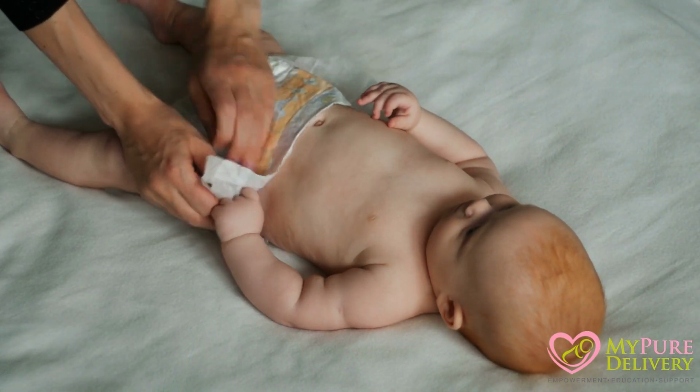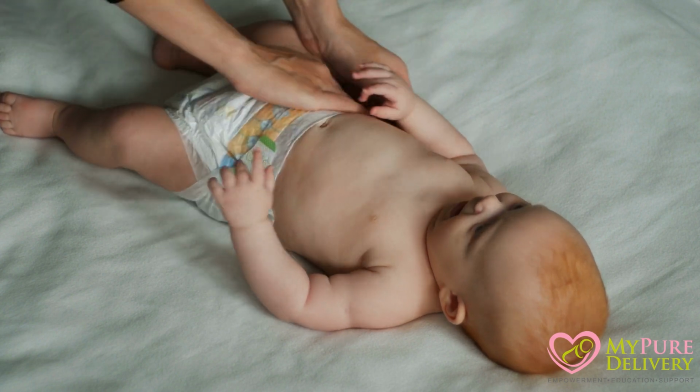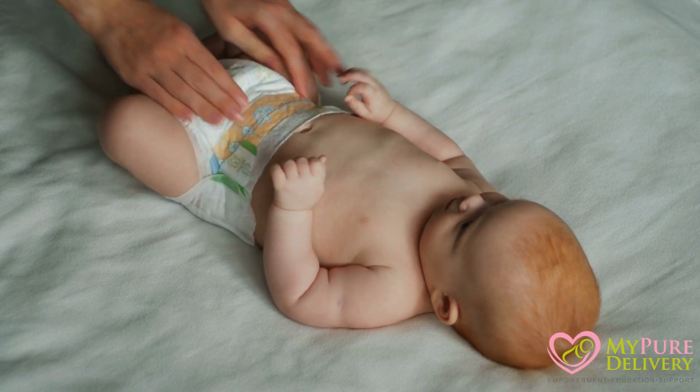Then by day 6 and beyond, we're going to see at least 6 wet diapers a day. That's going to show that your baby is nice and hydrated, and then at least 3 poops a day in that first month of life. After the first month of life, the poops will start to slow down, so don't panic if you don't see that your baby's pooping every day and you're exclusively breastfeeding. That can be very normal.